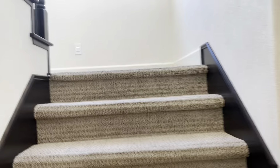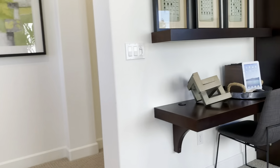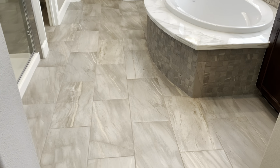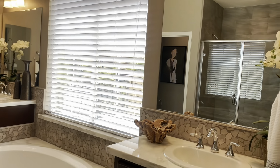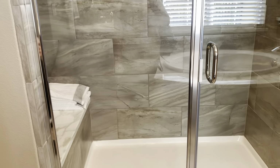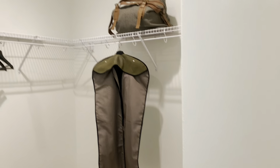All right, going upstairs. So this is upstairs. This is the loft. This is the master, I believe. Oh, okay, so the bathroom is first. What happened, Dominic? Look, this is hecka big. Shower is hecka big. Dang, this is hecka big too. It's big. Yeah, a lot bigger.